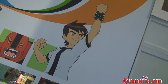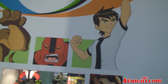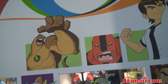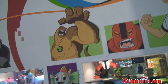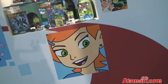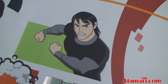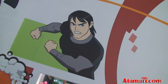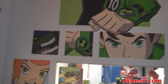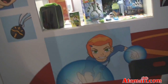Here's some Ben 10 graphics, again, from the Cartoon Network licensing booth. Ben and Four Arms and good old Humongousaur. I've seen that pose before. And there's Gwen. And Kevin gets a picture, swinging into action. And the last of the Ben 10 graphics with Gwen. There's Gwen.